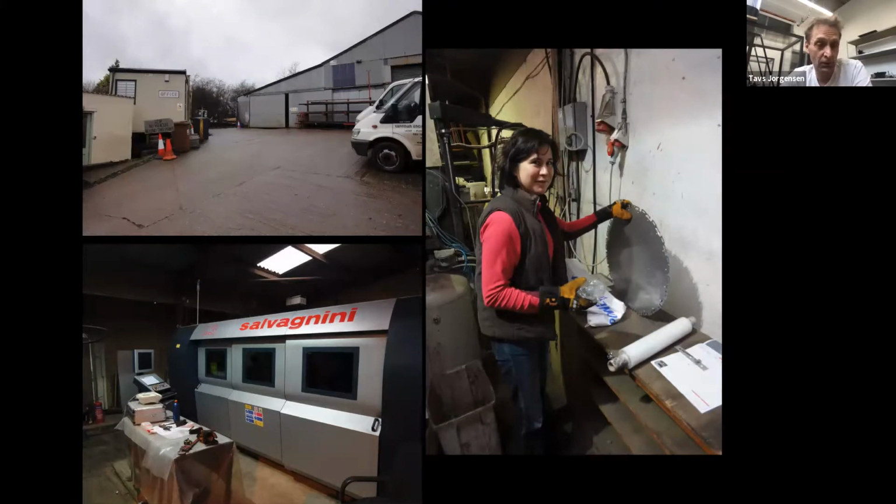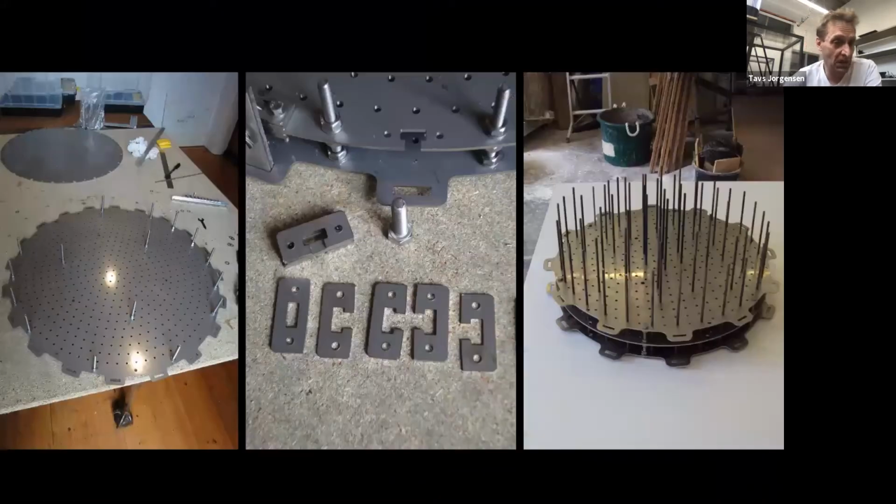This is the local laser cutter that I used to manufacture the pieces. It was also a real game changer for me that you can get things really accurately manufactured through a local laser cutter, with engineering tolerances which were unattainable 20 years ago without having a full scale engineering workshop. Another game changer: as a craft practitioner, you have access to these bureaus that can make these things at a really high level of precision.